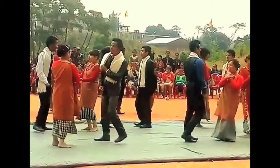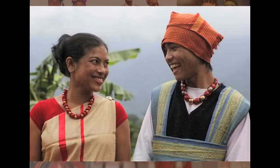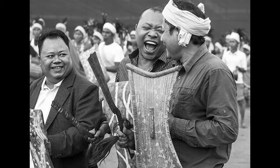Nar men's costume: there is not much to distinguish between the dresses of Nar or Jaintias and Khasis. The Nar men also dress in the Khasi manner, that is, their costume comprises shirt, pant, coat, vest and underwear. Coming to the Garo men's costume, the Garos do not dress as elaborately as the Khasis. The Garo men have adopted shirt, trouser and a coat.